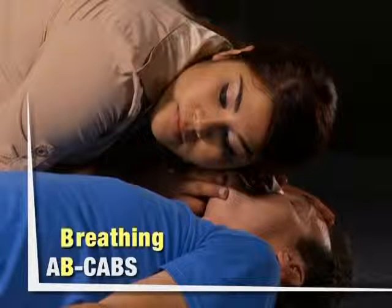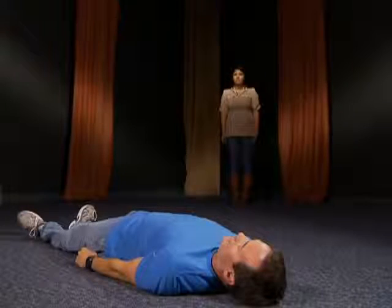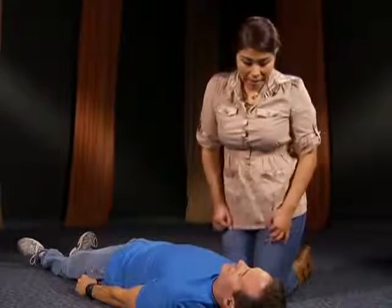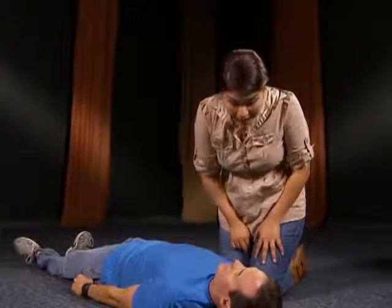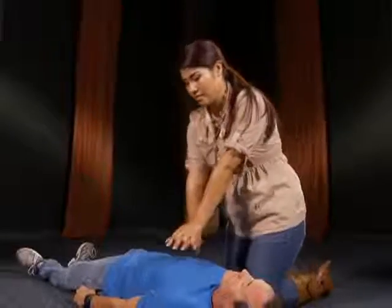This letter reminds you to ask the question, is the patient breathing normally? In the cycle of care, you begin by initiating a very quick check of the patient, attempting to answer these two questions. Is the patient's airway open, and is he breathing normally? If the patient's airway is open, but he's not breathing normally, then you call emergency medical services and quickly move into the cycle of care.